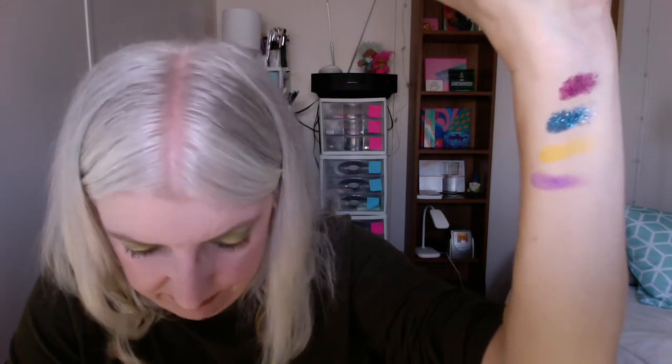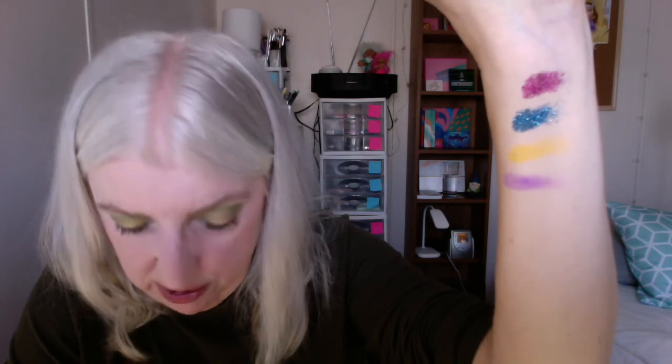Okay, so that's one swipe, and actually they swatched better than I thought they would, but yeah, I have a thing about glitter. I'm petrified of getting a chunk in my eye and then having it scratch my eye or something. I mean, people have gone blind from things like that happening, so it's just not worth it to me. So Lovebirds is the fuchsia glitter, Rio is the blue glitter, Canary is the yellow, and Adventure is the purple.